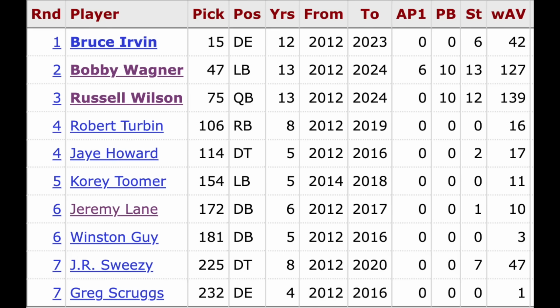He's a 10-time Pro Bowler, and he put up some of the best statistics of any quarterback in NFL history while with the Seahawks, although he did have one very, very unfortunate interception in the Super Bowl. But when you draft two Hall of Famers in the top 75 picks in the same draft, that's how you turn your franchise around. Bruce Irvin was also a big contributor on the defensive line.